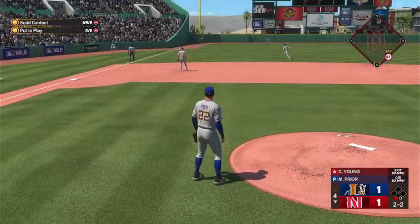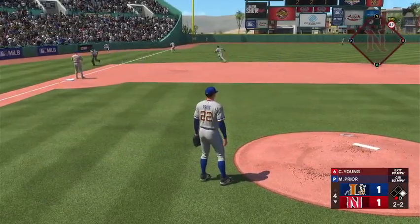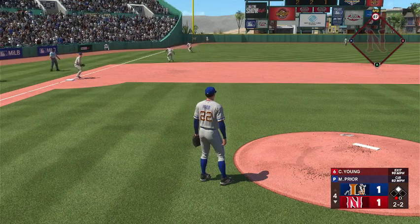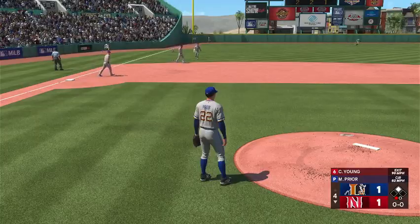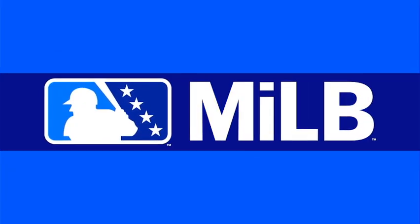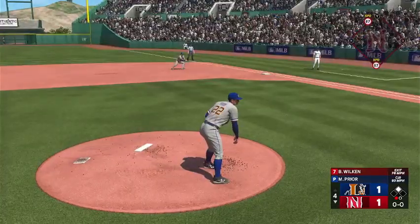Threw a changeup way low, but he somehow brushes it down the left field line for an easy double. That's a double. How he hit that one in the air, let alone that well, I will never know. That one was pitched below the knees. Strike to the plate. This one the other way.